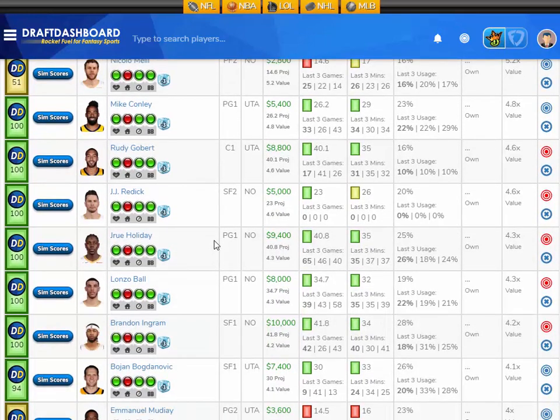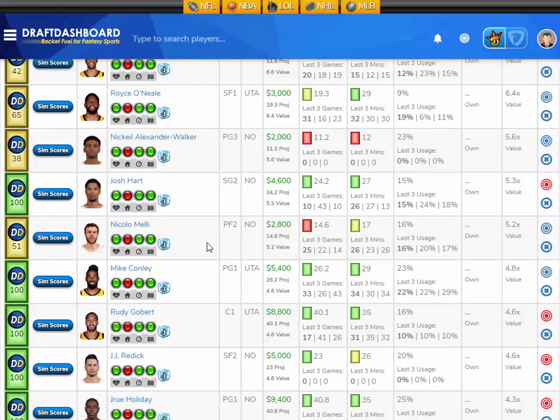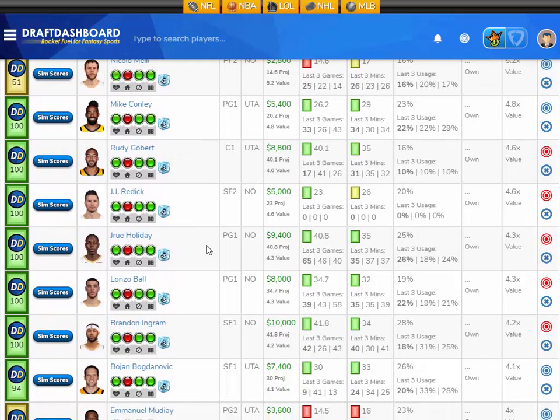And another mid-range value play for you, if you need him. You probably won't, but I like JJ Redick, projected at 23 fantasy points here tonight. That's 4.6 times value. He's 5,000 DraftKings salary. Let's take a look at his sim scores. A 23% chance to score 15 fantasy points or less, a 55% chance to score 15 to 30 fantasy points, and a 23% chance to score 30 to 45 fantasy points. So you'll probably be able to get away with those Josh Hart and Derek Favors value plays, but if the salary just happens to work out, it's not a bad play. So I like JJ Redick here at 5,000 DraftKings salary.